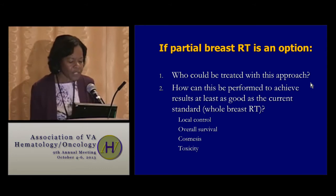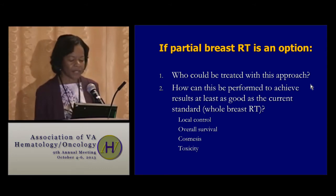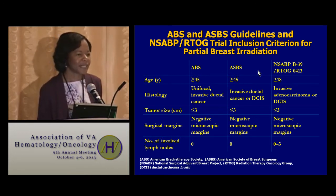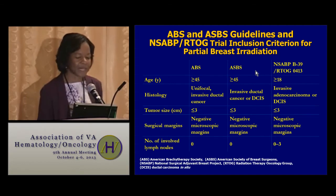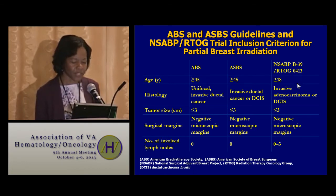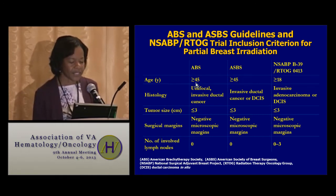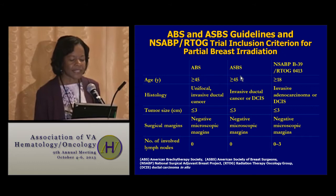So who should be treated with this, and how can we make this happen? The main thing I want to show here is that there are many different organizations, and everybody has their own idea of what is the best patient for this type of partial breast treatment. Here we can see age. In breast cancer, it's felt that the younger patients tend to do worse. And so in these 2 trials, the age cutoff they use is 45.